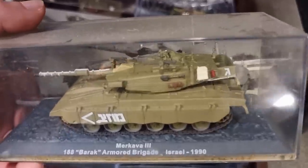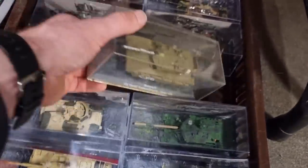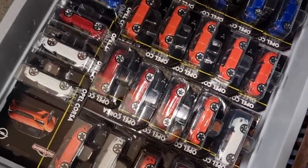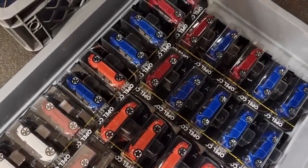I think I have this one. You see, it's pretty well detailed. Not bad at all. And this is also very interesting. All these Opels. Very nice.